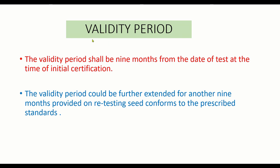And talking about the validity period of the certificate, the validity period of the certificate is 9 months, usually from the date of test and the time of initial certification. Or if 9 months is complete, the validity period could be further extended for another 9 months, provided on retesting the seed conforms to the prescribed standards which was achieved during the last seed testing analysis.